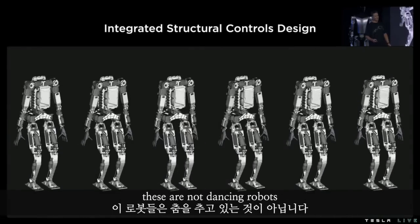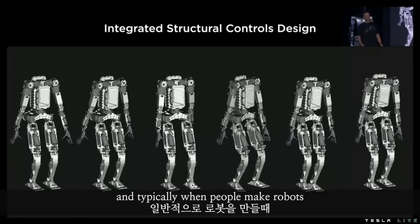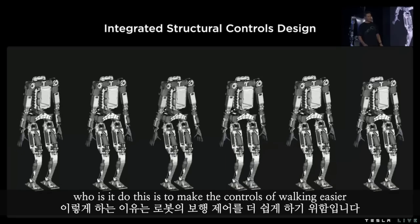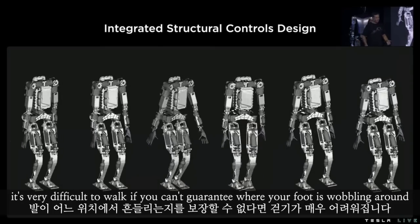These are not dancing robots. These are actually the modal behavior, the first 5 modes of the robot. And typically, when people make robots, they make sure the first mode is up around the top single figures, up towards 10 hertz. The reason to do this is to make the controls of walking easier. It's very difficult to walk if you can't guarantee where your foot is wobbling around.